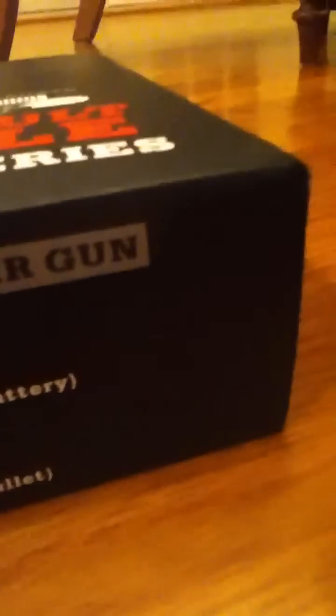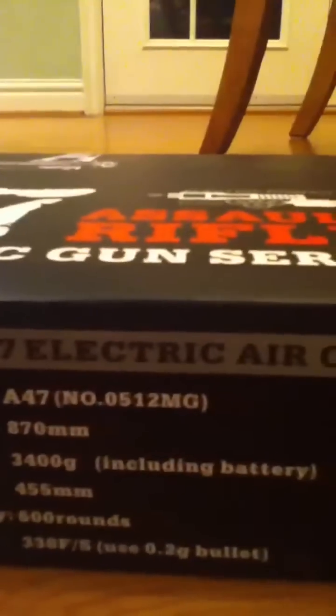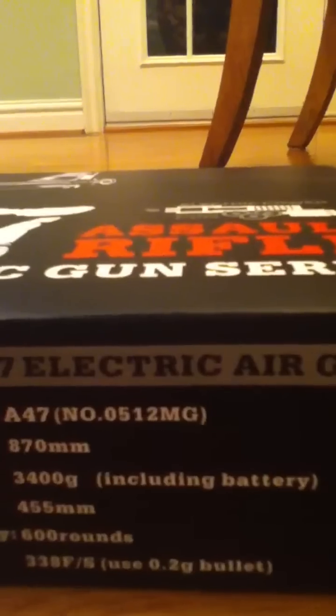Okay, enough of that. So yes, my good game. 400 FPS, buddy. 600 round magazine battery. 430 FPS. It is awesome, and they're having a free promo on their stuff. Mega story. It's a full metal, but it's actually plastic, but it actually rocks. Yeah, it's plastic.